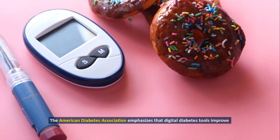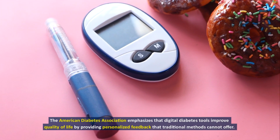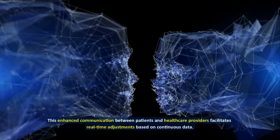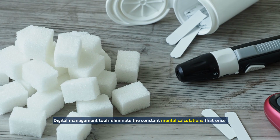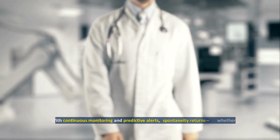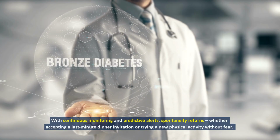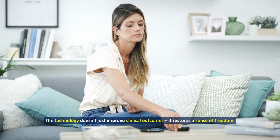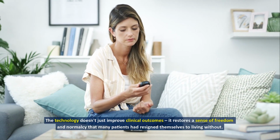The American Diabetes Association emphasizes that digital diabetes tools improve quality of life by providing personalized feedback that traditional methods cannot offer. This enhanced communication between patients and healthcare providers facilitates real-time adjustments based on continuous data. Digital management tools eliminate the constant mental calculations that once dominated life with diabetes. With continuous monitoring and predictive alerts, spontaneity returns. Whether accepting a last-minute dinner invitation or trying a new physical activity without fear, the technology doesn't just improve clinical outcomes, it restores a sense of freedom and normalcy that many patients had resigned themselves to living without.